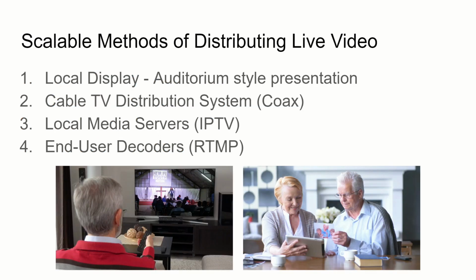It was so inspiring for me after writing this book. I thought, let's talk about some of the different ways that churches in different scenarios with different senior living centers can help work with this. So, local display and auditorium. You can do a cable TV distribution system, which many local senior living centers have in place. You can do a local media server with an IPTV system, which is for the newer, modern senior living centers that are going in. And then finally, you can do an end user decoder, which we'll show you as well.